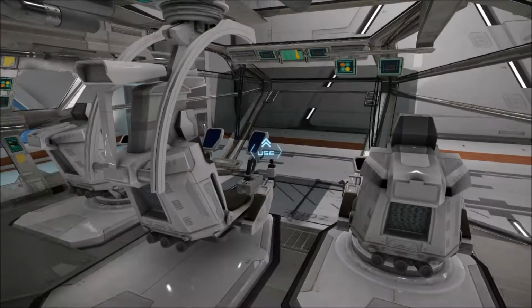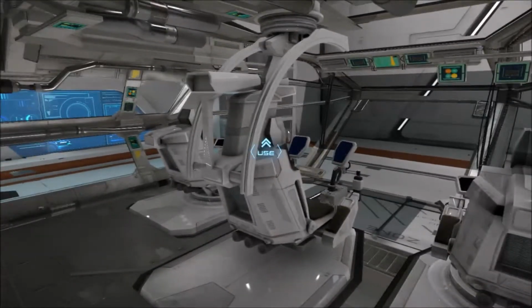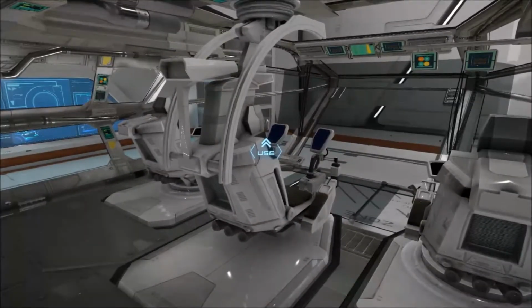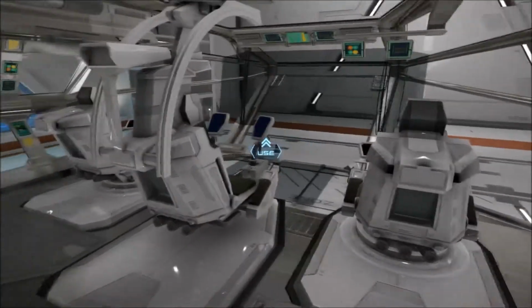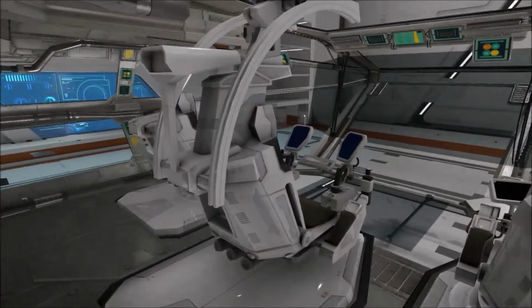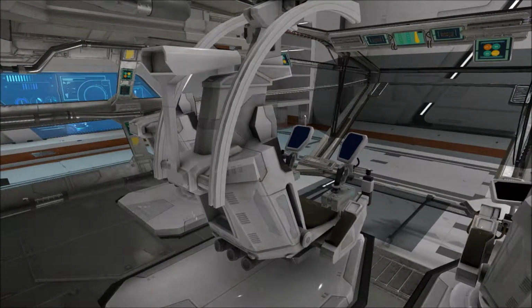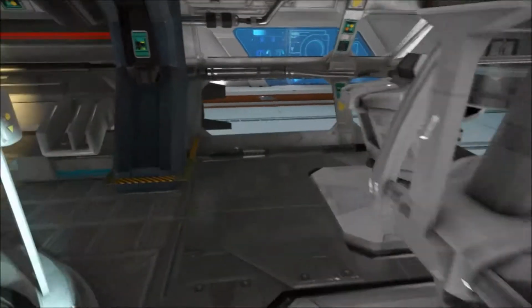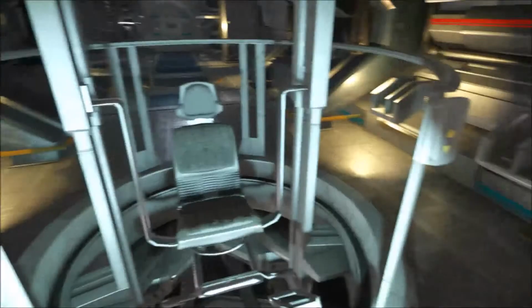And you've seen this before. This is the three seats used for the captain and number one and number two. But the thing I really want to show you that I either stumbled upon or they fixed are these gunning positions. And there's two of them.